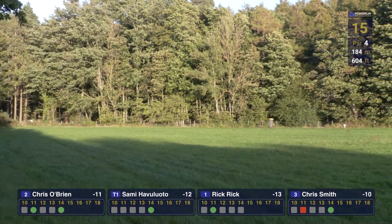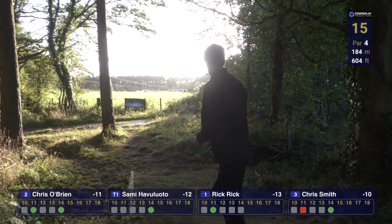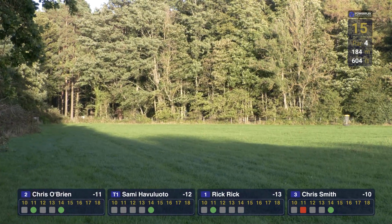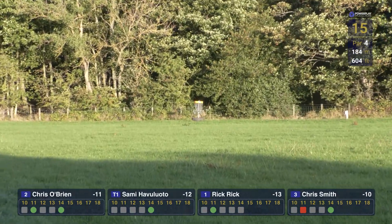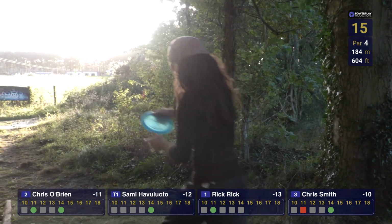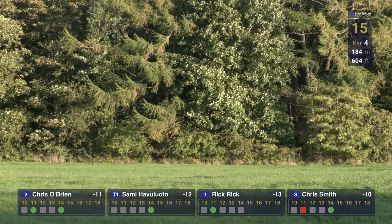Sami coming out with a nice angle. Fairly similar result. See if Chrissy wants to try and grab a bit more distance. I think the guys are trying to keep it low just to avoid that wind, or probably trying to keep the nose down anyway. And that's what happens when you keep the nose down a little bit too much. The headwind will just push it right into the ground. It's a fine line. Definitely a fine line. That nose angle, keeping it right into the wind, we're getting a bit more distance.